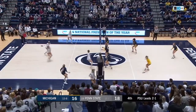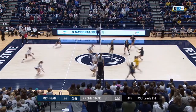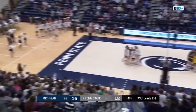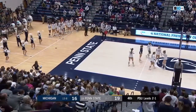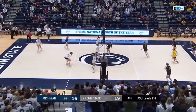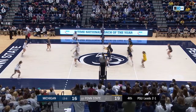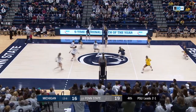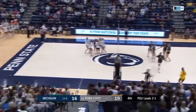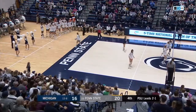Rollins a little trouble on the receive. Now Parker from the back row sends the roll shot over. Merzick now left side, and Merzick a little trouble again that time, not able to catch it cleanly. Angelina Stark out of the left corner, sends it over right to left. Back pass here to Merzick going cross court. Hampton's there on a nice dig again. Rollins left side, Murray can't control it, and for Adana Rollins, it's a new career high. Her 21st kill of the night.